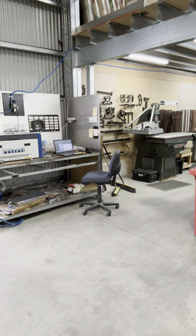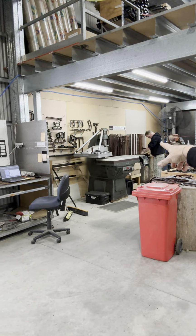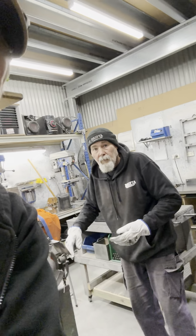Here's all of our leather work. Steve-O's making belts. There he is. This is making our legs. Alex making legs. General fab in here. This is our fit out department. So it'll take about an hour.